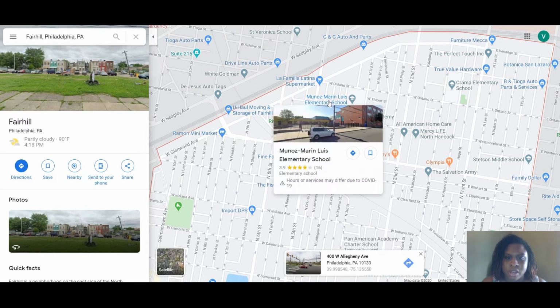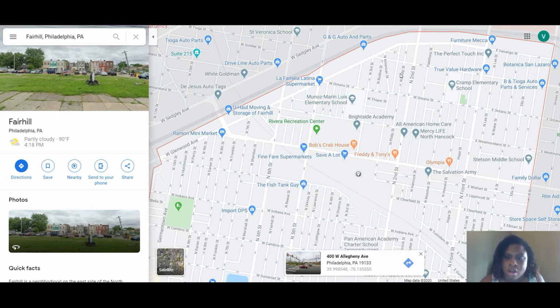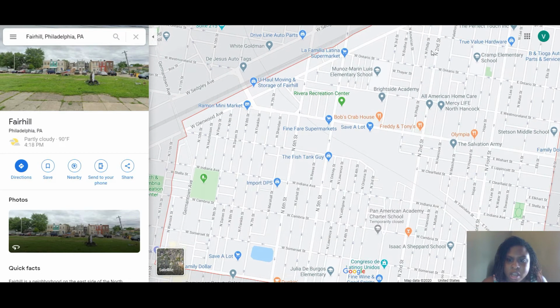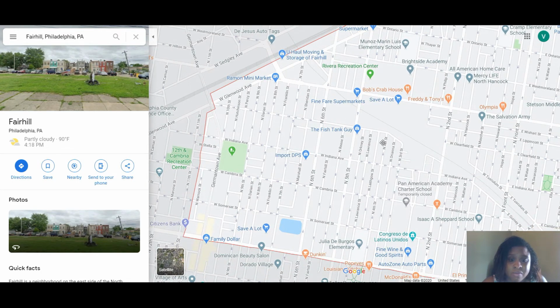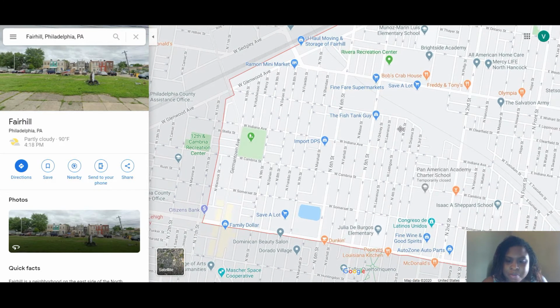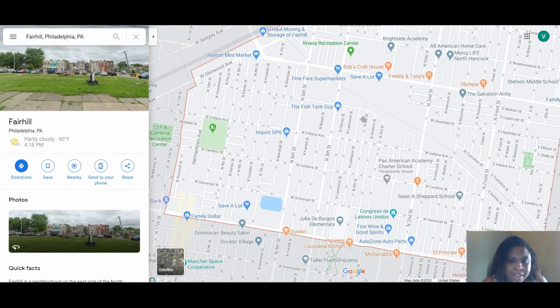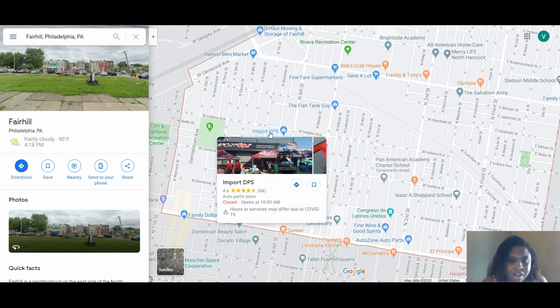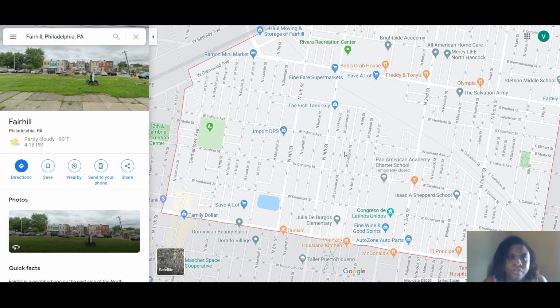You have the Muniz Marion Louise Elementary School, and several daycares. You have Brightside Academy. I never sent my kids to Brightside. They're pretty expensive, but okay. But anyway, there are several. There's a lot of auto parts places. That's one thing about North Philly. You will find there's a lot of mechanics in the area.